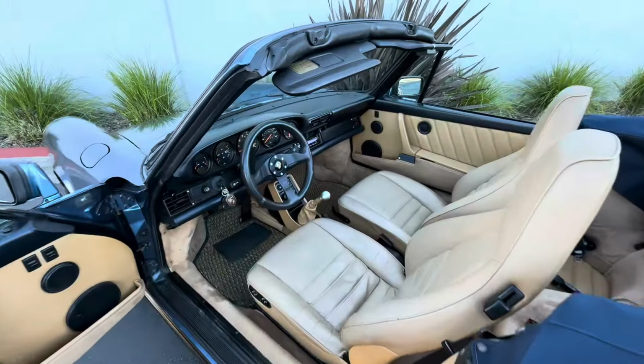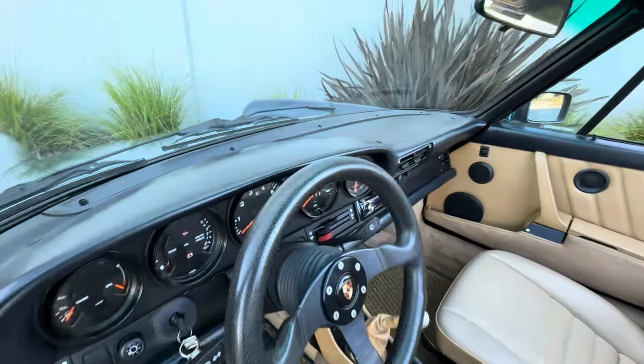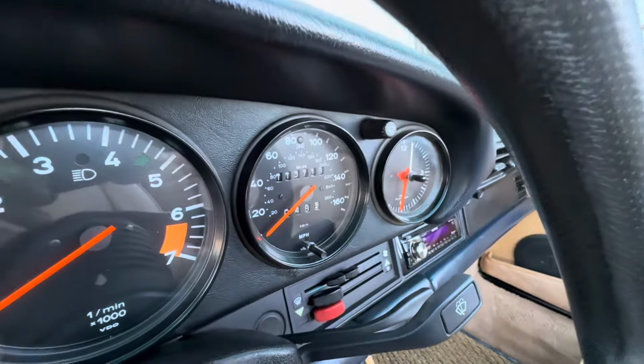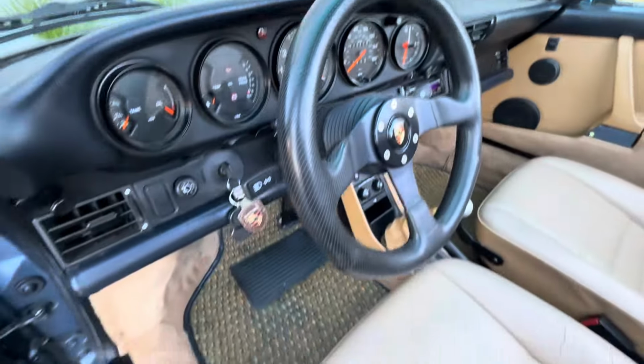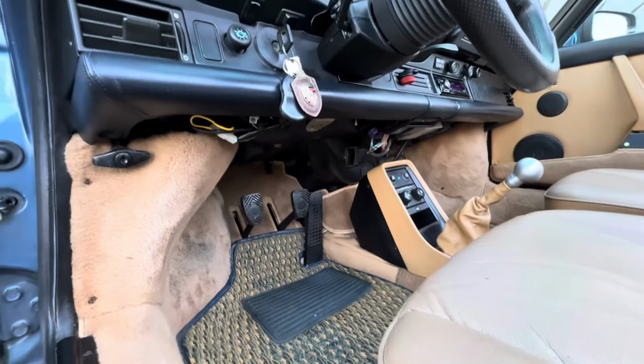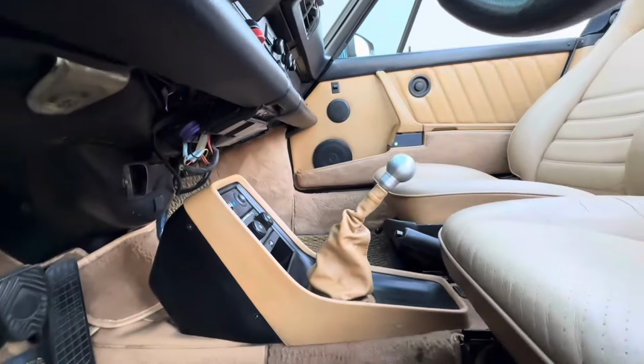Okay, now we're on the driver's side. The dash is very clean. Odometer reads 113,000 miles. It's got nice cocoa mats. The electric top works very well.